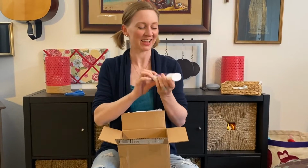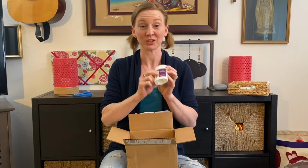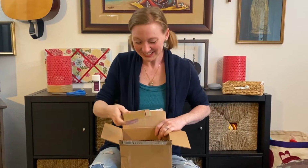The first thing is I've been ordering this for my husband. It's the Thinksport deodorant in bergamot cedarwood, and I told him that I didn't remember to order it, but I did. Here it is. Look, honey, you don't have to smell this month. Let's see what else I got.